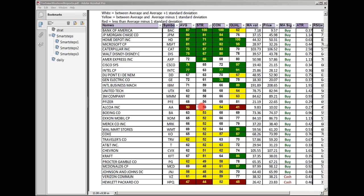Alcoa has come pretty far off the list, already up to 56 and above average on strength. So anytime Alcoa is above 10, that's interesting to me. And I like Alcoa above 10, doing pretty well. Only Verizon and Hewlett-Packard are below their 4-month moving average, and that's just an indication of how strong the Dow and the U.S. large caps have been. Moving on.